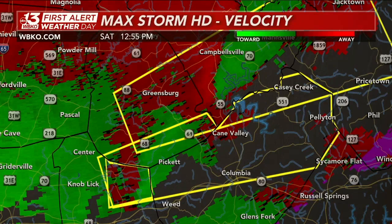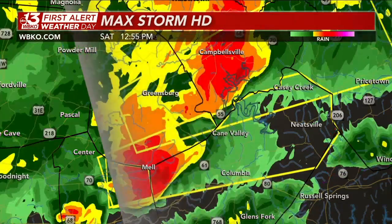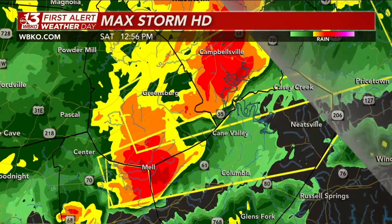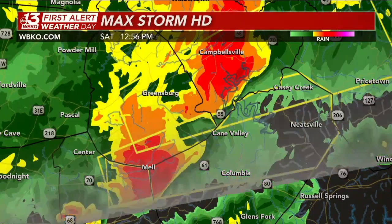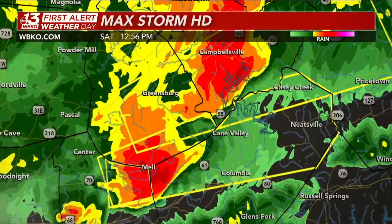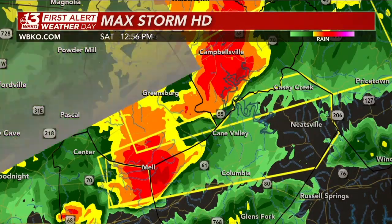This is what you typically see day-to-day on WBKO News. This tells us where rain is. And notice the orange and red. This is for very, very heavy rainfall as well as wind gusts exceeding 60 miles an hour. Could be dealing with some very heavy hail off towards the tri-county area of Metcalfe, Adair, and Greene counties. And this is moving again to the north and east very, very fast at 60 miles per hour.